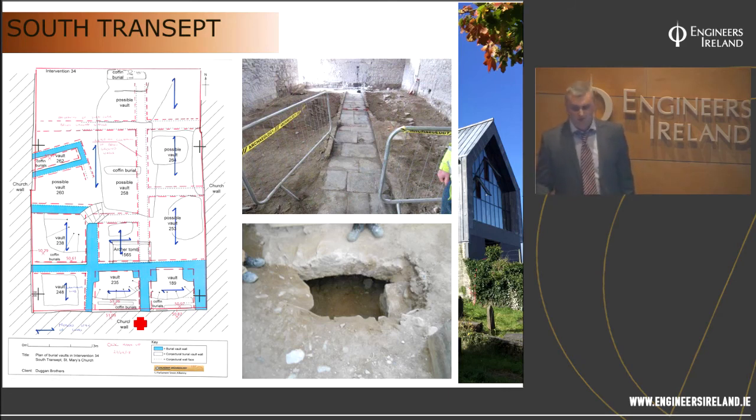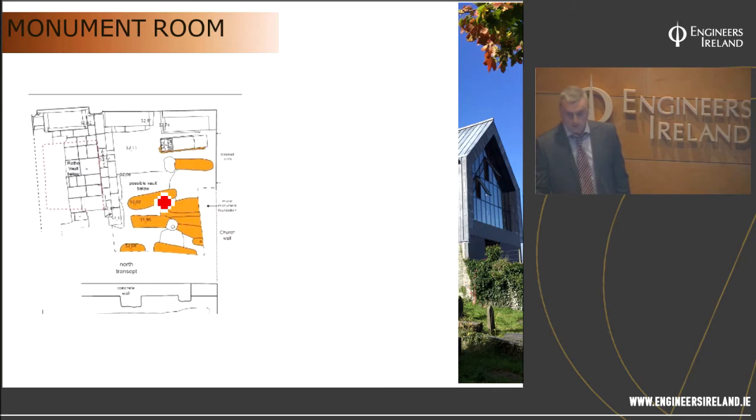We looked at a number of options, but we ended up going not a million miles away from where we were originally, in that we used a ground bearing slab, but a slightly thicker slab, which also had thickenings to line up with the walls of the below ground vaults. So in future, if there are any defects within the vaults, the slabs can span between the thickenings, so there won't be any adverse impact on our floor.